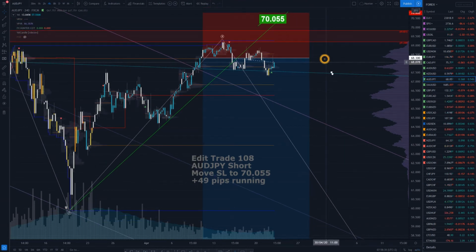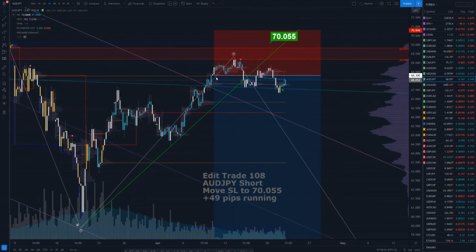This is Aussie JPY. So if you don't have this trade, you should definitely set it as a pending order because it will probably come to our entry again. And what we're gonna do is reduce our stop loss to the 7055, right? Because I don't think it will come to here.